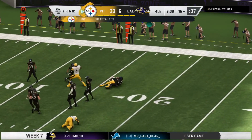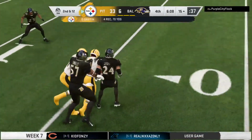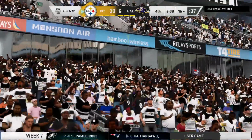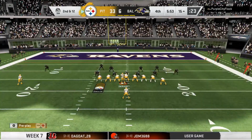The short field shrinks even more with the type of bodies they brought in on that play. Those extra tight ends, they weren't able to secure their blocks, and that one ended up going backwards. Ready. 14-90. 15-90. Watch the run.